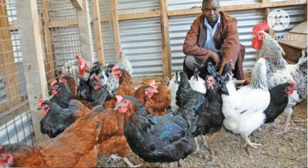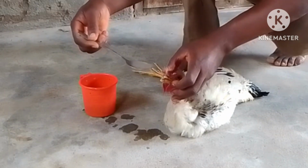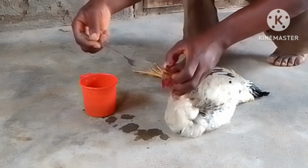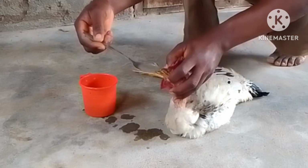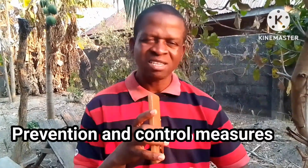I use the word management intentionally because we cannot say that you are treating Newcastle per se. Newcastle disease currently does not have any specific treatment. Yes, it does not have any treatment. Some people may administer antibiotics. However, antibiotics is just intended to prevent further infections. It does not really cure the Newcastle. So what we just do is to manage this sickness. So when it comes to management of Newcastle disease, prevention and control measures are still the best.